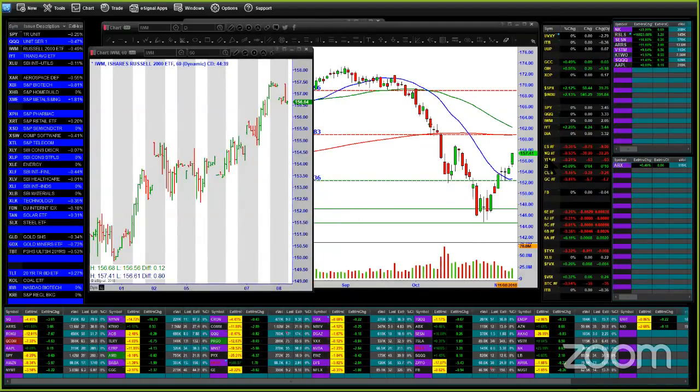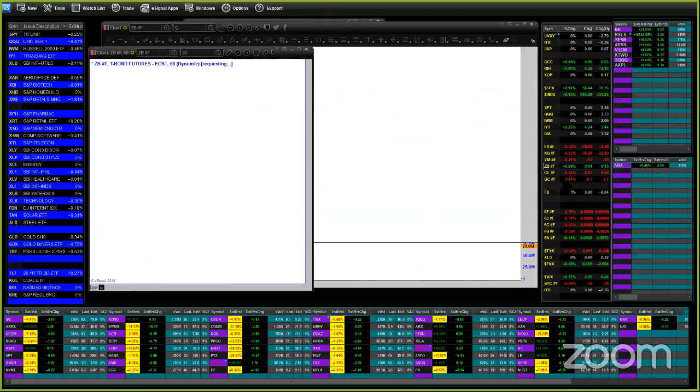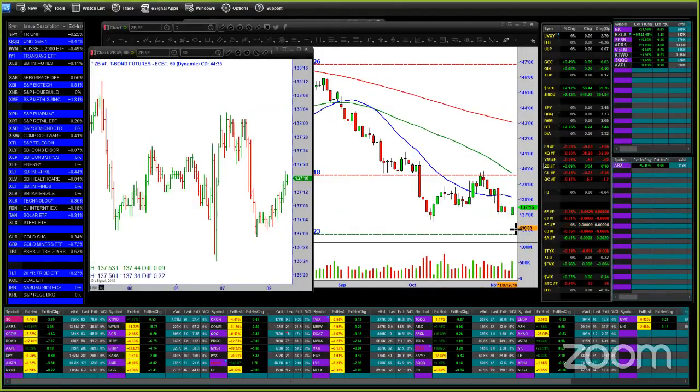And we looked at the Dow bonds here, up a little bit. They're just kind of flip-flopping around here in a downtrend. We'll see if they continue to go lower.